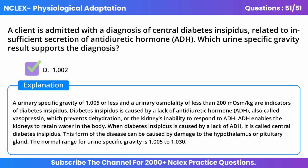When diabetes insipidus is caused by a lack of ADH, it is called central diabetes insipidus. This form of the disease can be caused by damage to the hypothalamus or pituitary gland. The normal range for urine-specific gravity is 1.005 to 1.030.